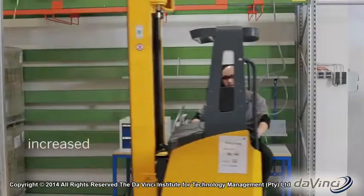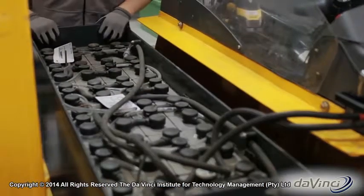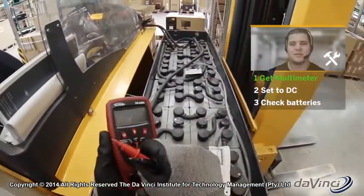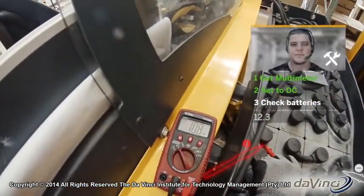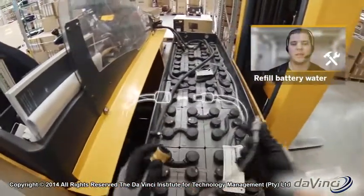Breakdown, there is no standby technician. You simply wire hook up to a technician. Hey, how are you doing? Be sure to set it to DC. What's the voltage? Okay, reading 12.3, 11.9. Just put both tubes together and you should be fine.